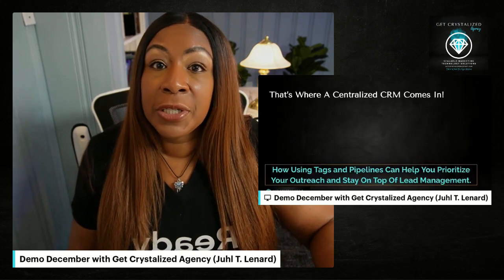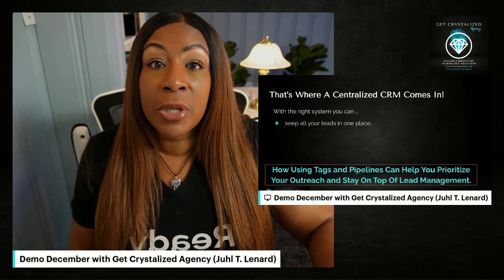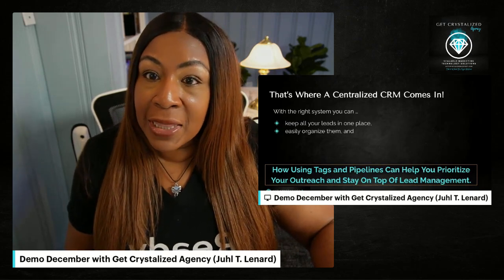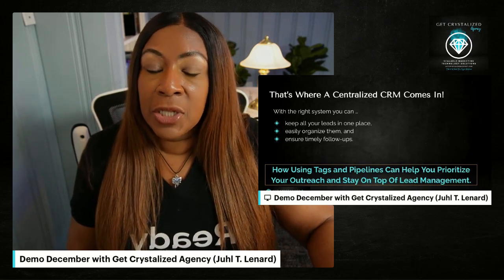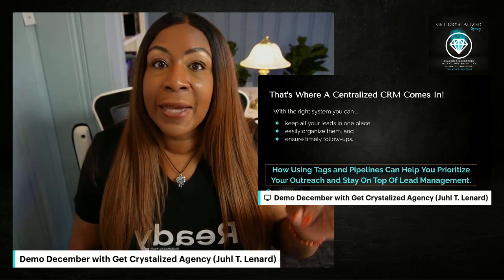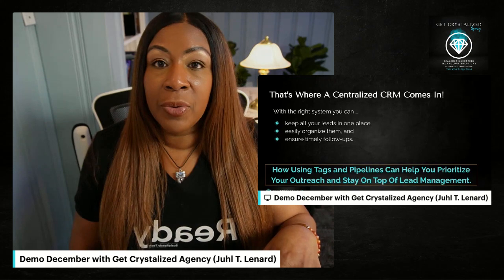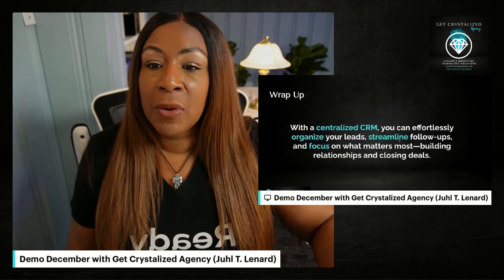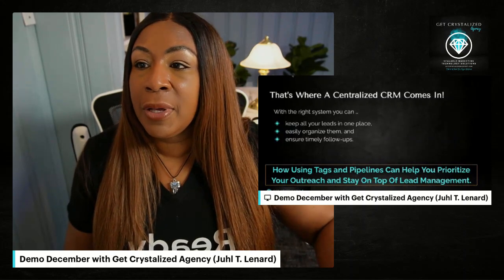That's where a centralized CRM comes in. With the right system, you can keep all your leads in one place. You can easily organize them so you can find them when you're looking for them and ensure timely follow-ups. What we're going to talk about specifically in today's demo is using tags and pipelines and show how they can help you prioritize your outreach and stay on top of your lead management. Let's go ahead and hop into the tool now.